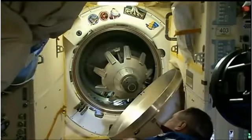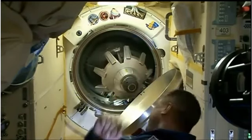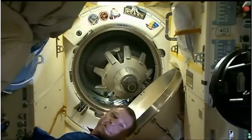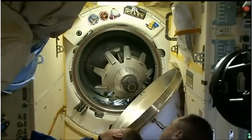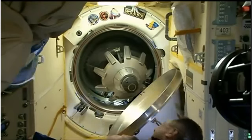We deactivate all comm assets for the RODF. Copy. Away from Anton, the hatch open, away from Terry. 10:33 p.m. Central Time, the hatch is open between the Soyuz and the station. Crew and the one-year expedition about to move right on now. Board.